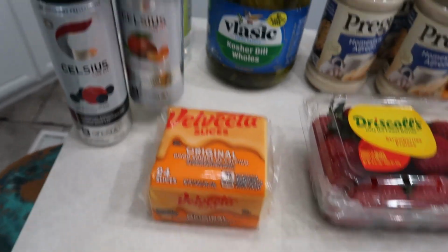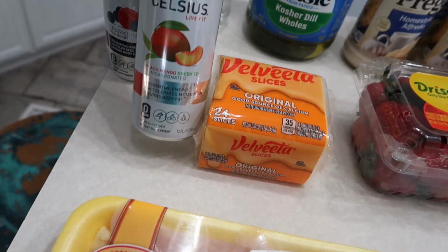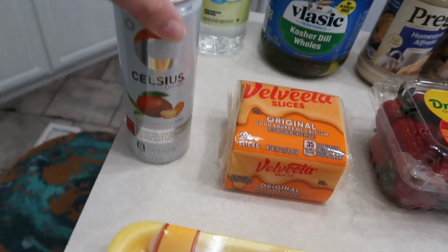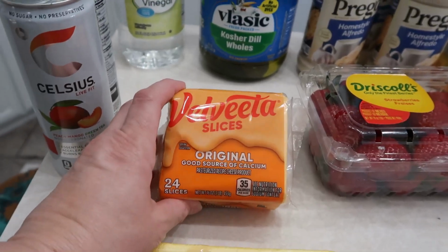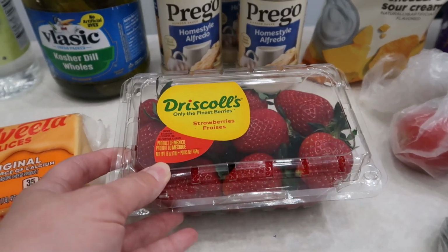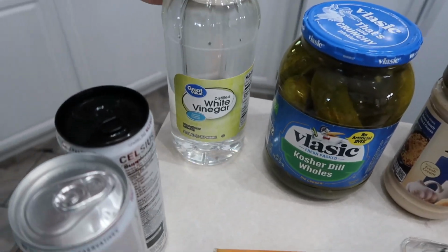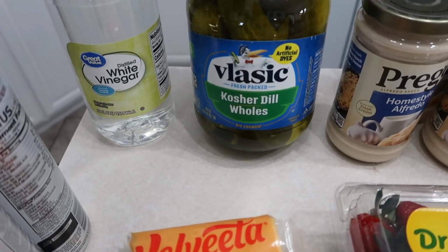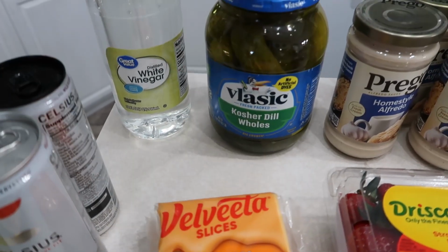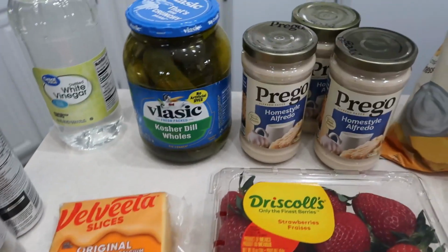Also, we got some Celsius. What do we have? Sparkling wild berry and peach mango green tea. Some Velveeta slices for sandwiches and stuff. I got some strawberries, some distilled white vinegar, some kosher dill pickles. I love eating pickles for like a snack, and you know, they're not real fattening or anything.